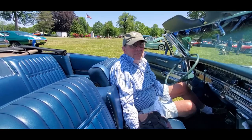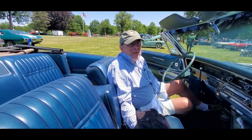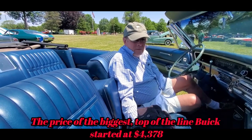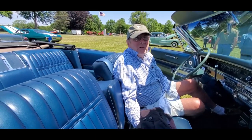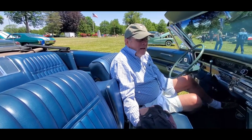How many were made? Do you know offhand? Well, they made 7,000. There's a couple dozen listed in the Buick Club of America, so there's still a number of them. But it took a long time to find a decent one. Somehow they all rotted away. A couple I found over that search period were not in good shape, so I passed on them.